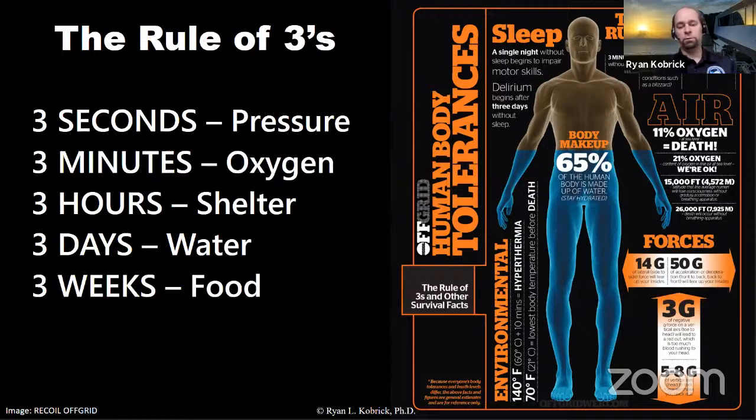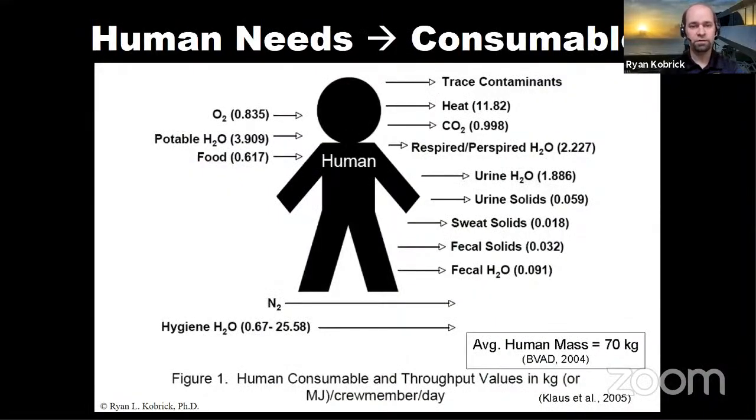And then finally, on the rule of threes, the 3 weeks without food. So you need nourishment. Obviously, as each day ticks by, you start to degrade and things are a lot tougher. You actually need food more often than waiting 3 weeks, but 3 weeks is how long you could actually last. So this is an eyesore of a chart, but we wanted to share it.